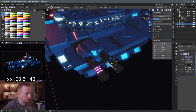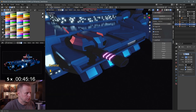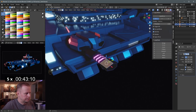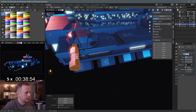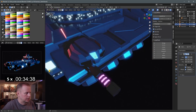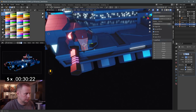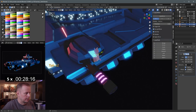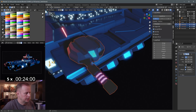Oh, I've only done one now. I should have done a mirror modifier on this, shouldn't I? I'm still working in the same object here, so that's a bit stupid, maybe. I think I'll do scale Y, make them a little bit skinnier. And here, it needs to be some sort of a probe here, I think. I'm debating whether I should split this out as my first object. I think I'll do P to split selection.